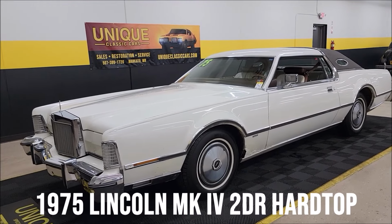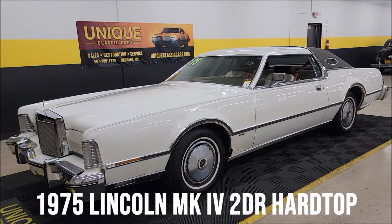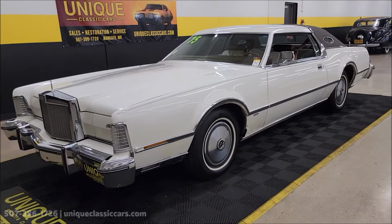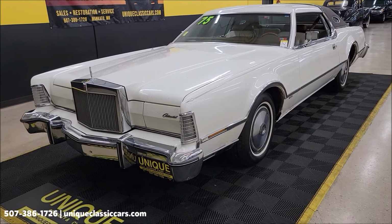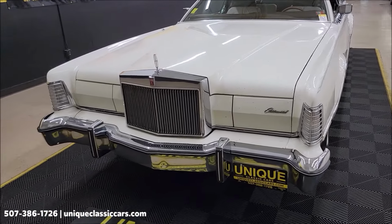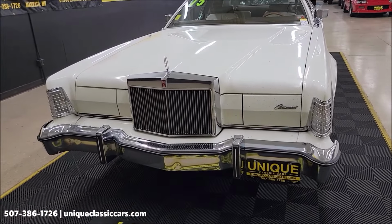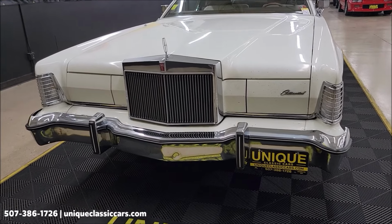1975 Lincoln Mark IV two-door hardtop here at Unique Specialty and Classics. Original mile car showing 113,216 miles on it right now. 460 V8 underneath the hood, power steering, power brakes, AC. Technician did note AC compressor does not have the belt hooked up, so that will need a little TLC.